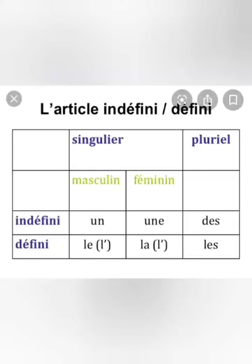Definite articles are le, la, les, and l'apostrophe. Le is for masculine singular. La is for feminine singular and les is for plural, and l'apostrophe is used for masculine or feminine singular nouns which start with a vowel, that is a, e, i, o, u.